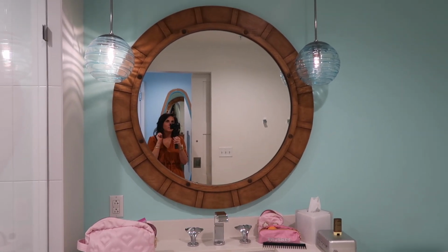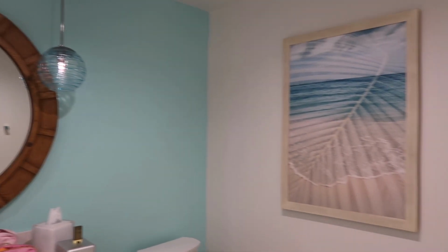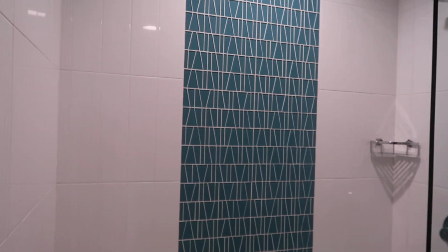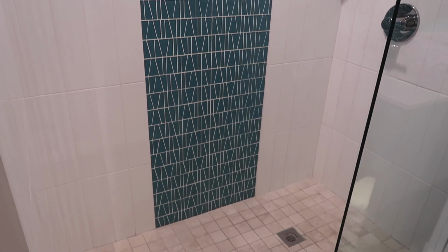I like the light pendants. I like the wall color, the art. It's a really big bathroom. Rain shower. Yeah, this is nice. This is nice. So we're off to explore Broadway.